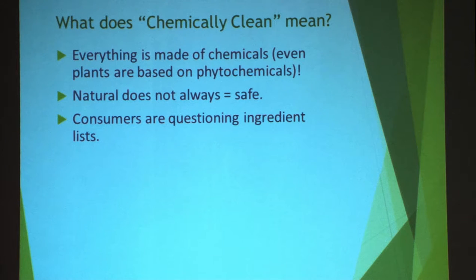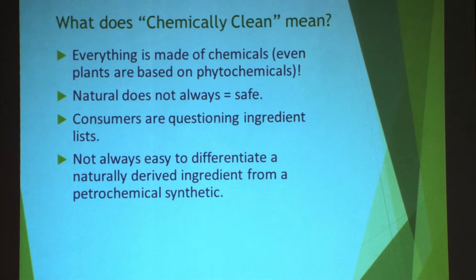We also have to remember these days, with social media and the internet, customers and consumers have so much information, and they're able to question every single ingredient. Clients that I work with, I see emails come in and they ask such detail. What is this ingredient? Why has it got this funny name? What does it do? So we have to remember that we are open to scrutiny. And it's not always easy to differentiate something that's naturally derived versus something that's petrochemically derived, so a synthetic.